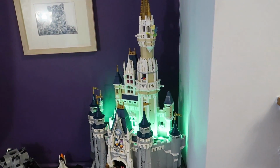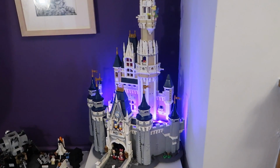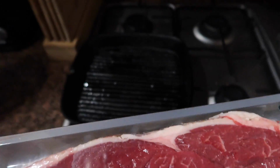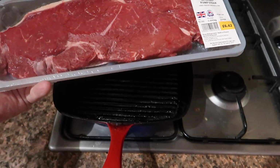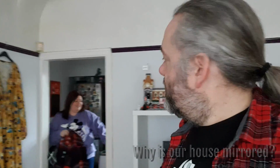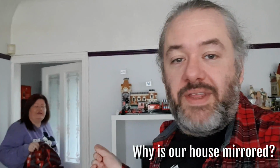And the castle's back. And I decided to turn the lighting on. We haven't used that much. Gemma's getting a coat because it's Sunday. Gemma's here, by the way. Oh, you went in the vlog yesterday, didn't you? And then you went out and left me.